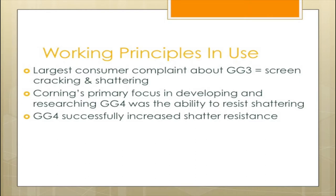Corning did extensive follow-up on their previous iteration, GG3. The biggest complaint was that even though it was able to withstand scratches, dents, and chips, it was relatively easy to crack the screen simply by dropping it from your hand while walking along the sidewalk. So as they developed and researched their product for its fourth generation, they focused on strengthening GG4's ability to resist shattering from a 1 meter drop height. Following this slide will be a video demonstrating this.